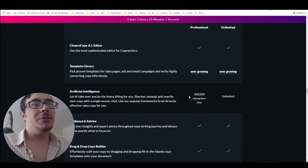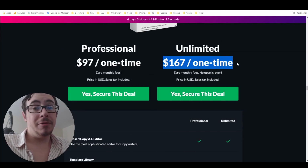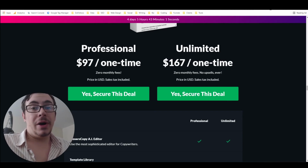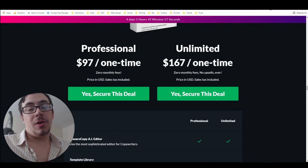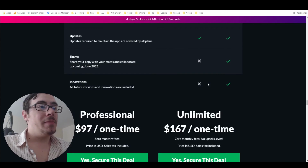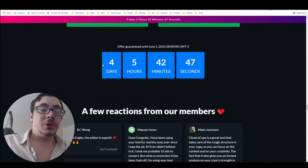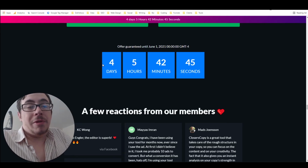So, if you want to get this tool and you can afford it, I would highly recommend getting unlimited. That's what I have. It wasn't called that when I bought it, but they're really good about always upgrading people who came in as legacy members, if you want to call them that. And so, yeah, that's kind of my review of ClosersCopy. It's one of my favorite copywriting tools.